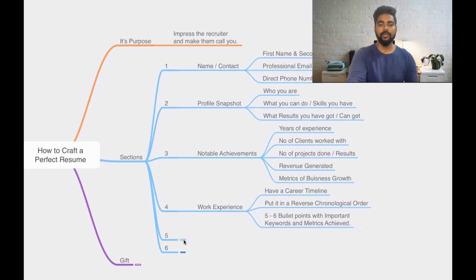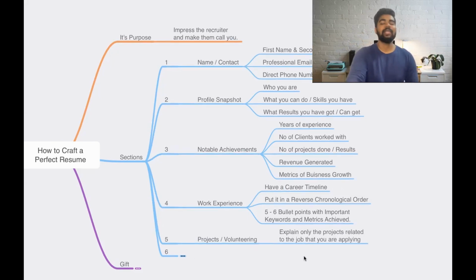Fifth one, your projects and volunteering activities. A lot of people give all the projects that they have done and all the volunteering activities that they have done. But what I would say is, instead of junking up a lot of information which is irrelevant to the job you're applying for, just add only the projects which are relatable to the jobs you're going to apply for.